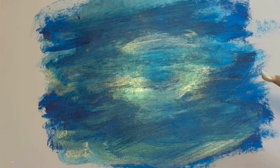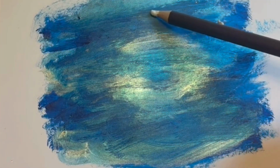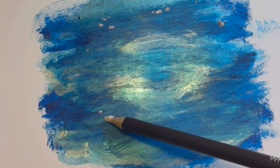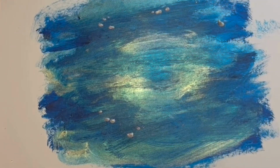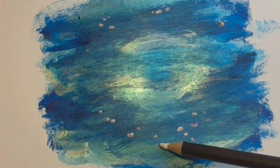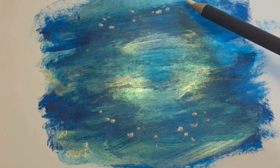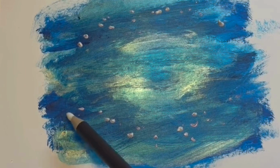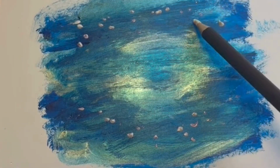I'm gonna put some dots for stars and let them dry a little bit. And then we'll add sparkles. I'm using a white pencil for this instead of a brush to make my dots. Or stars, I should say stars, not dots, right?